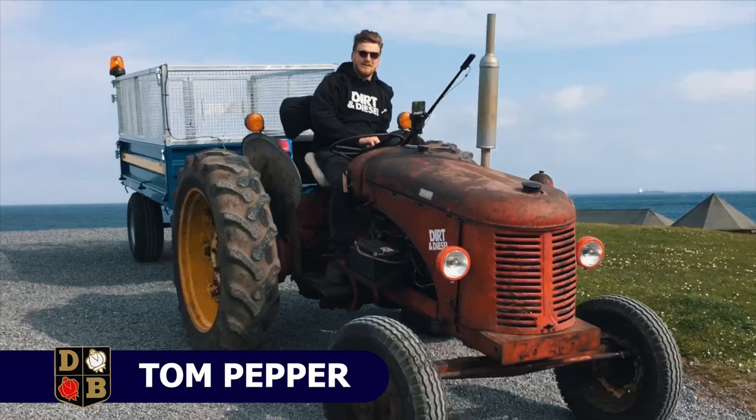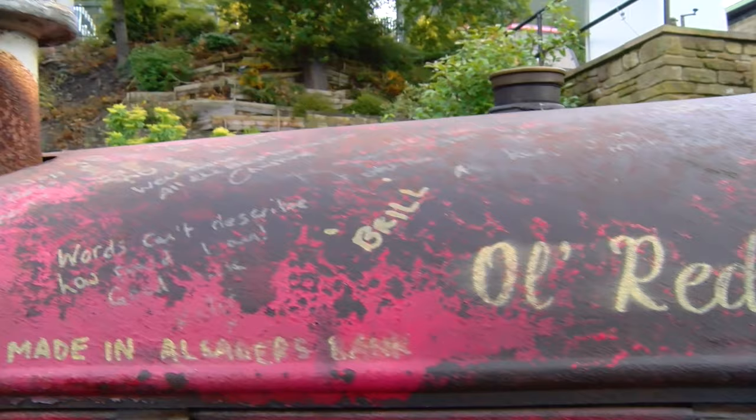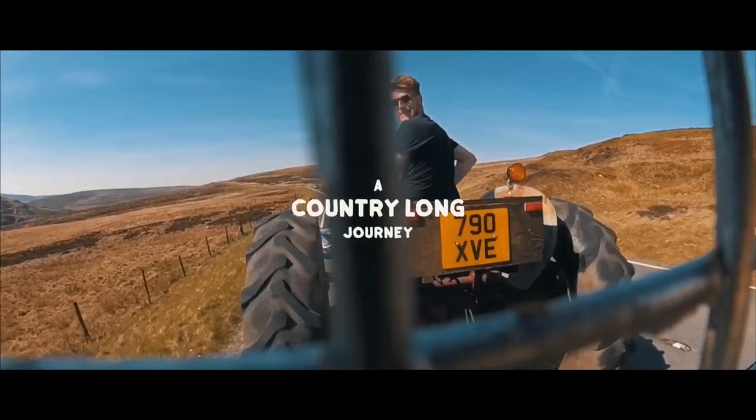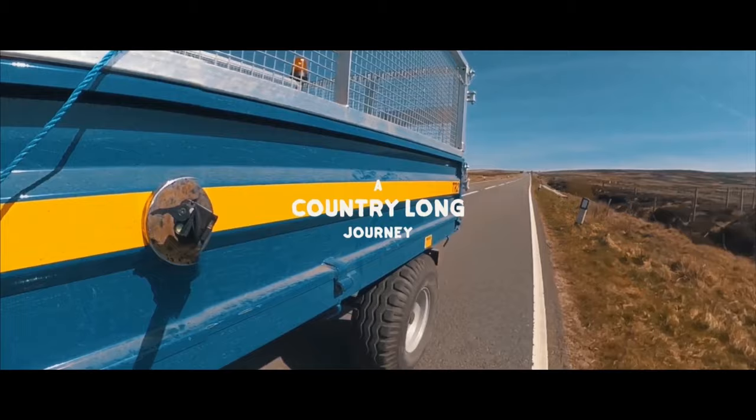Hello, my name is Tom. This is my tractor, also known as Old Red. And I took this tractor on the John O'Groats to Land's End trip. It was for charity. It took me about 14, 15 days to complete. Overall, I ended up doing about 1,000 miles on it.